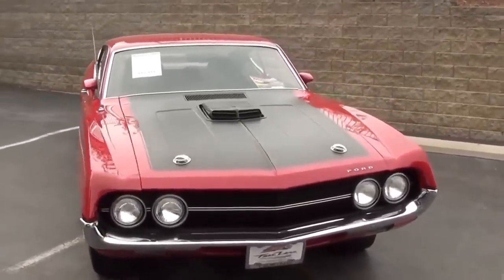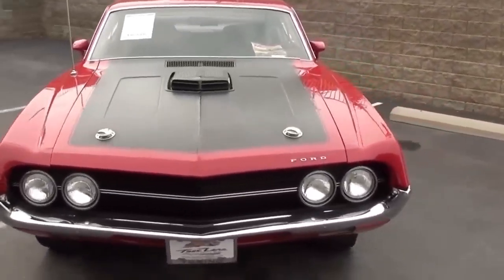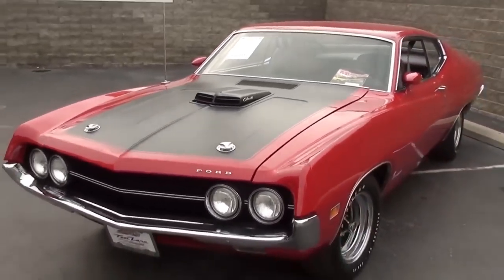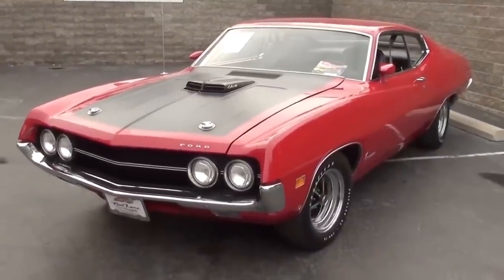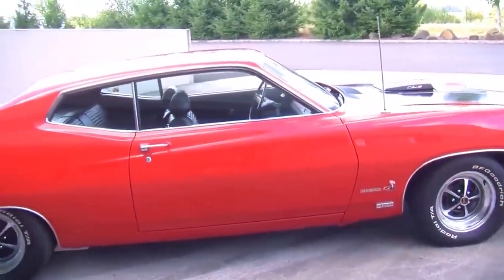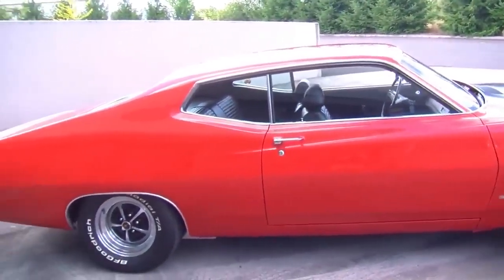It was known for its power and style, and it remains a popular choice for collectors and car enthusiasts today. Here are some facts and history about the Torino Cobra that you may not know. The Torino Cobra was introduced in 1970 as a high-performance version of the Ford Torino.